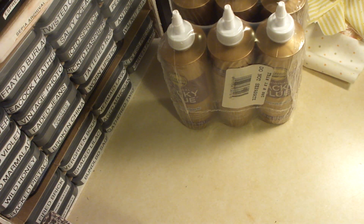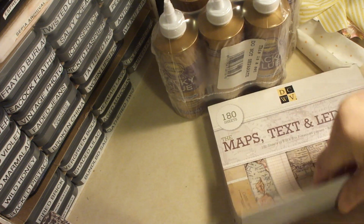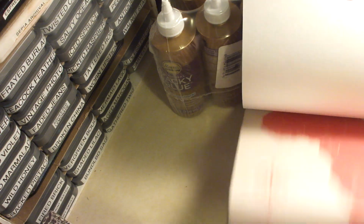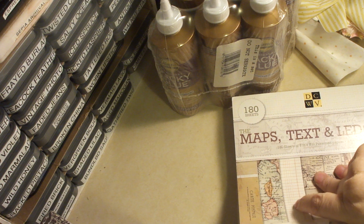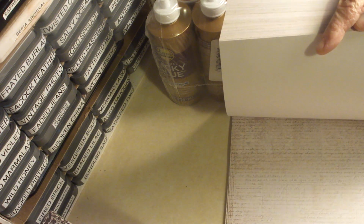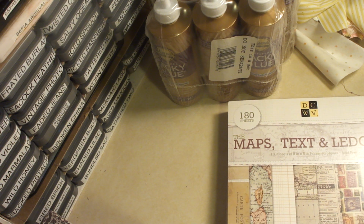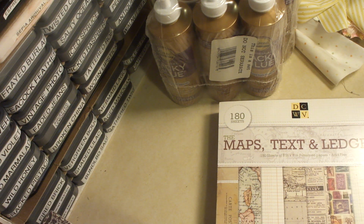Along with that, I bought this pad called Maps, Text, and Ledgers, and that's exactly what it is. Really cool paper. I think Liz Smith at Mrs. Coggs here on YouTube mentioned that she uses this pad. She buys it repeatedly. So I bought that. It is a great filler for all kinds of books. She coffee dyes it, and that's what I plan to do, coffee or tea dye.